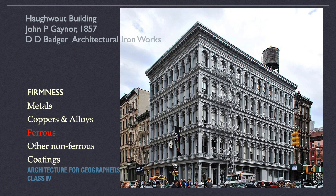Well, now after about a 10-minute hike, we've come to the Haughwout building, a first in iron construction. This is the first cast iron building facade that is self-supporting. So whereas the Cooper Union building is a brownstone building that masks an iron frame, this is an iron building that looks like it's made out of stone. This is a gorgeous building, one of the highlights of the cast iron district of SoHo.